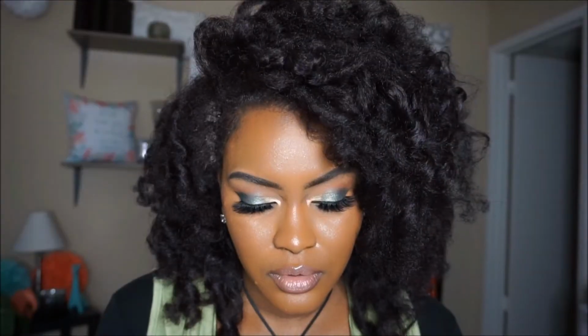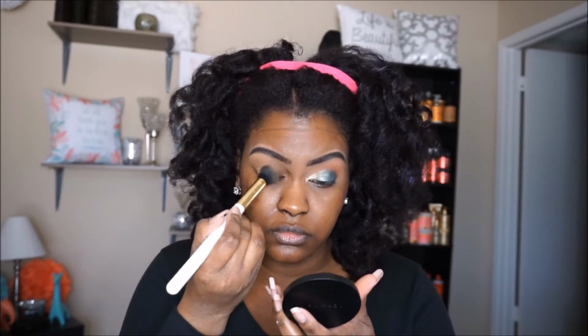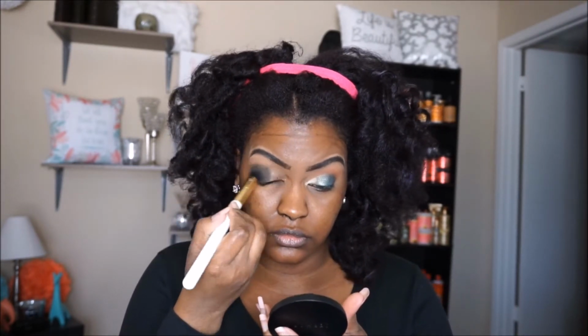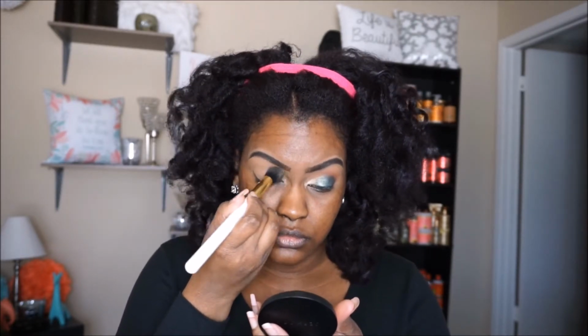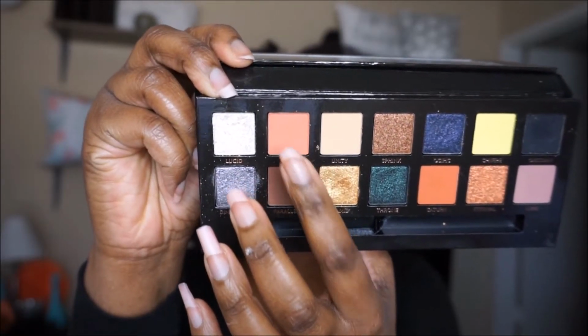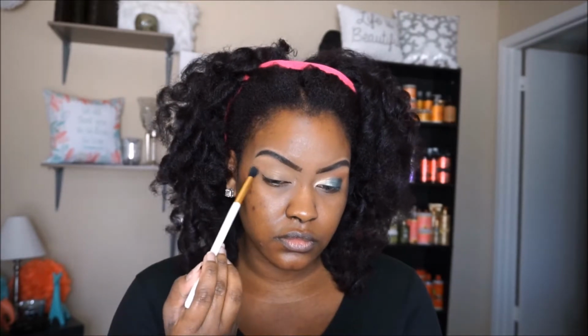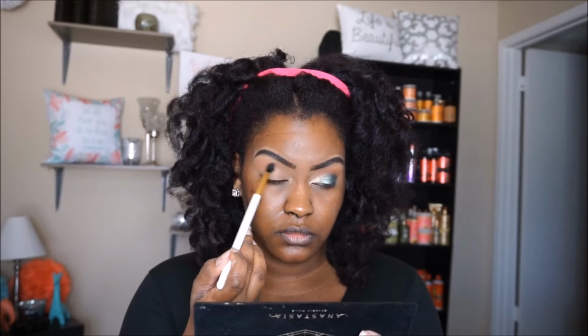If you'd like to see how I achieve this green smoky eye look, then just keep on watching. Starting with Kat Von D concealer, I'm using this as a base for my eyelid. After setting my lids with translucent powder, I'm taking the color Eden from ABH's Prism palette and using this as my transition color.